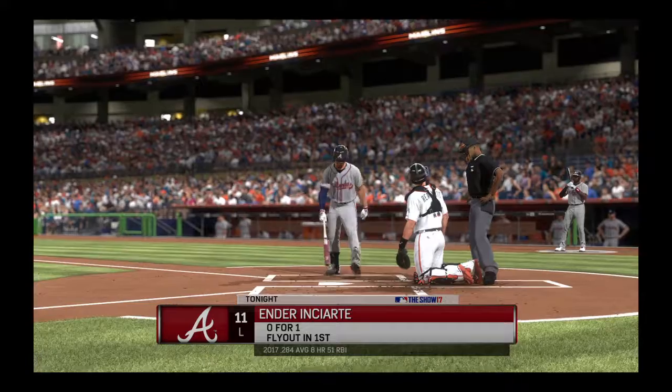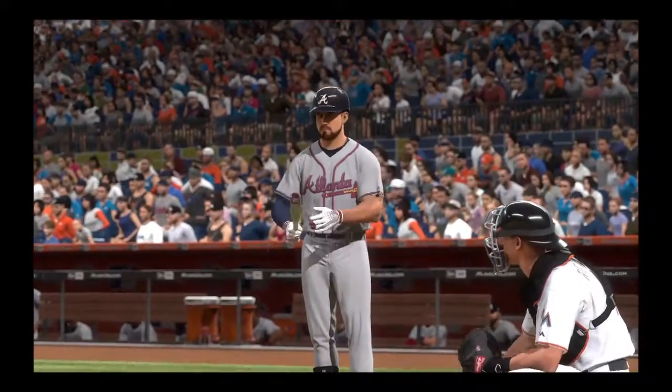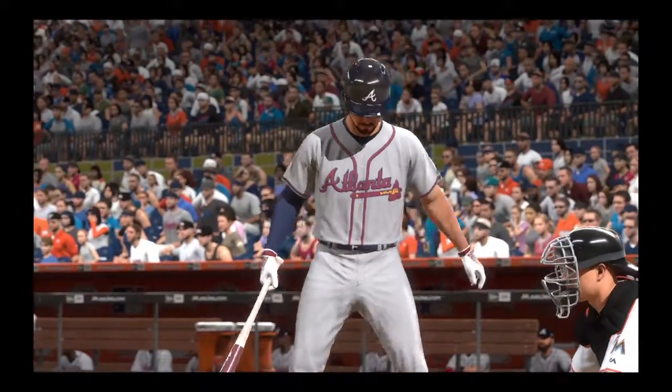Here's Ender Inciarte. He starts off the inning against a guy who struck out the side last inning. How do they get to him here? I'm not sure, Matt, that they want to stay as patient. He's been throwing a lot of strikes. They might want to start swinging a little bit earlier in the count.